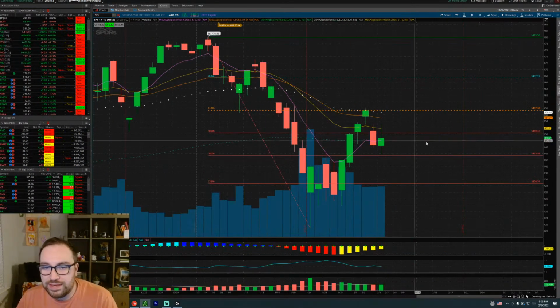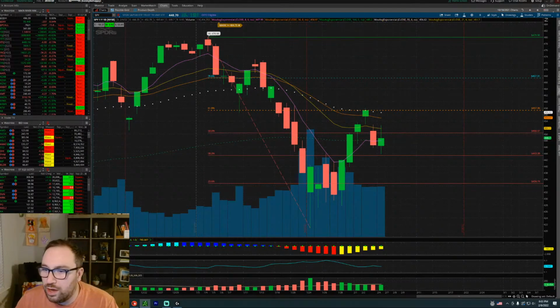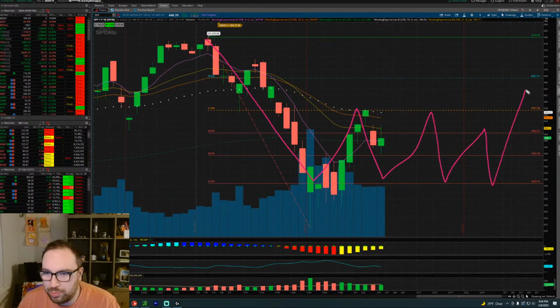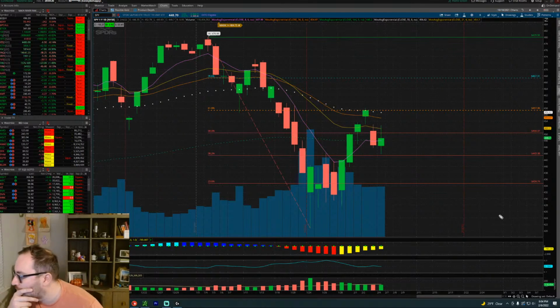But that being said, potentially you have these W bottoms. What I mean by a W bottom is that usually you don't get a straight V shape like this. Sometimes you do, as you saw in 2020. More likely in a chop market, you get these W bottoms, a little choppy chop like this, and then maybe you get a breakout. I'm not saying I'm completely bullish on this, but it can be bearish too, breaking down lower.